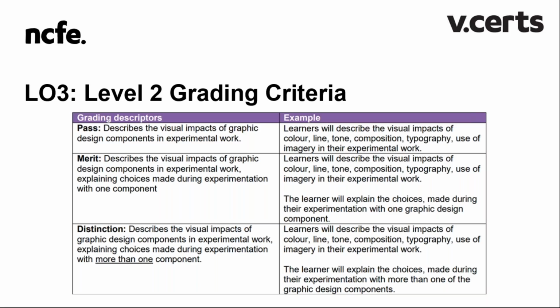And this is probably one of the biggest misinterpretations from centres, that they think they have to produce final work for Unit 1, and they don't. It can just be experimental work, and it can be more than one piece as well. So it doesn't have to be a final piece of work.